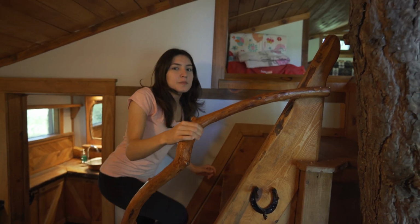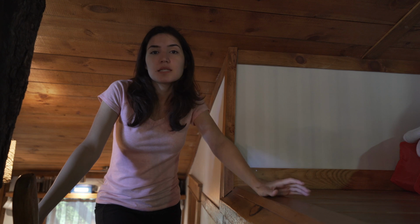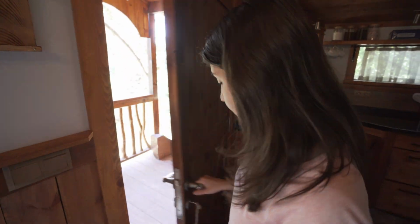Here is the loft space. It is small, and here there's some cushions that you can turn into a bed as well as blankets. I like that this space has a lot of things available for kids. There's even books and a high chair. So it is a family-friendly property.